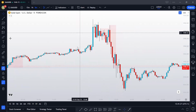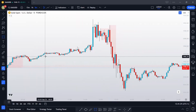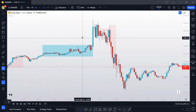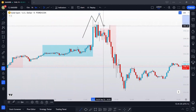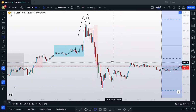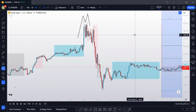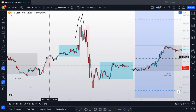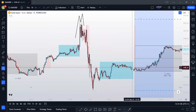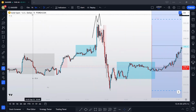And not only that, if you analyze this well, what can you see? You can see that the market just consolidated here before the NFP, right? Broke to the upside, gave this M formation like this, and then reversed, right? And then came back in consolidation. This is the structure that I always teach, right? Consolidate, break out, M formation, reverse, come back, and end the day in consolidation, right?